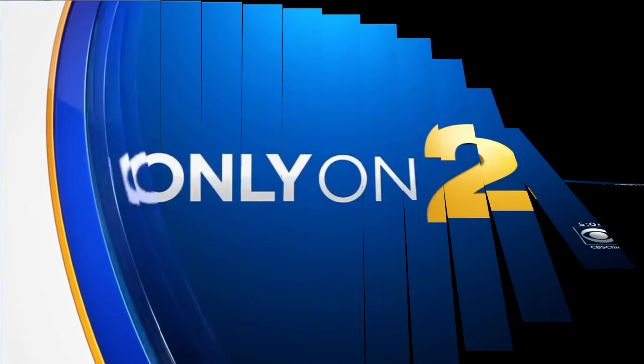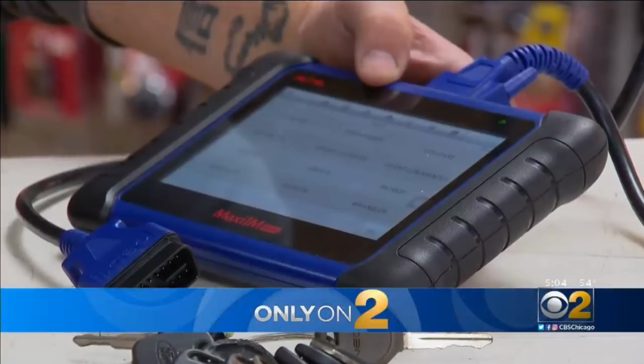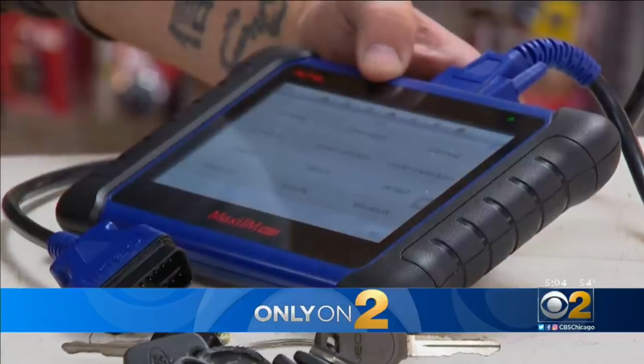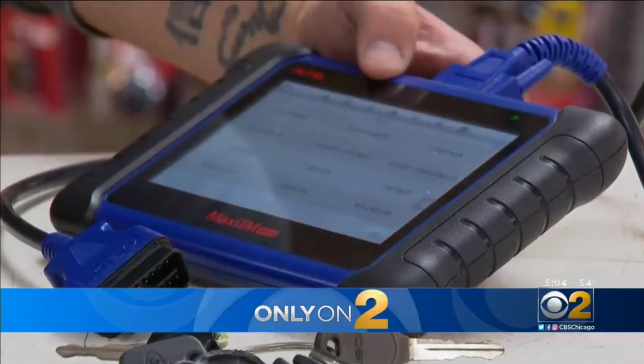Only on 2, the latest target for car thieves. Not talking Chevys and Jeeps. It's this device. Doesn't look like much, but more crooks, it's quickly becoming the key to getting behind the wheel of as many cars as you want. CBS 2's Suzanne Le Mignot live at Area 2 Police Headquarters, where a warning is going out tonight. Suzanne.